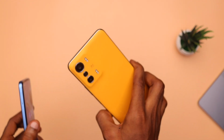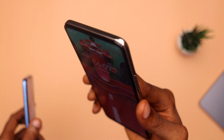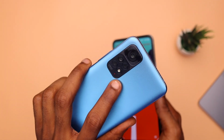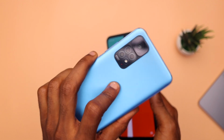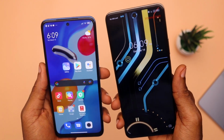On the Infinix Zero 5G, the highest video resolution, if you are shooting videos, is 4K at 30 frames per second, whereas on the Redmi Note 11S, you can only go as high as 1080p 30 frames per second. On the selfie side, the highest resolution on both these devices is 1080p at 30 frames per second.